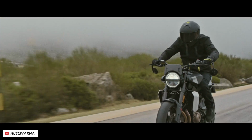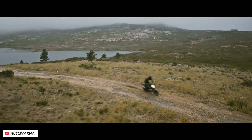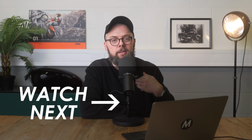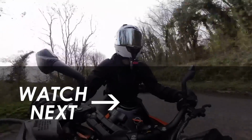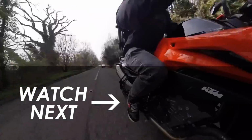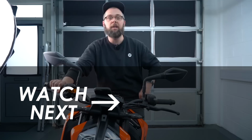I'll also leave my review on screen now of the 790 Duke, as look, I still think it's a fantastic bike, just maybe not my cup of tea in terms of the looks. But if you want something that's a little bit more edgy and modern than the Svartpilen, but with a lot of the same riding experience, then it definitely is one to check out, and so do give it a click and give it a watch if you haven't watched it already.